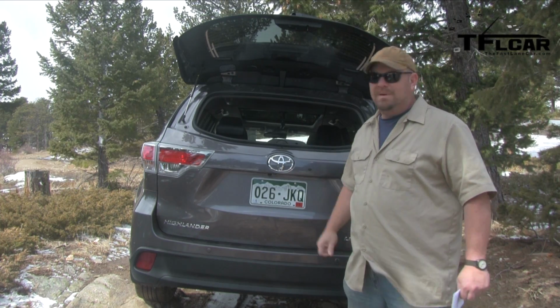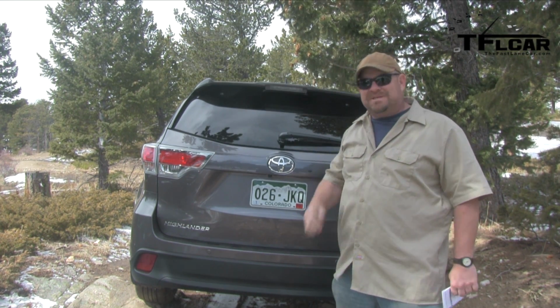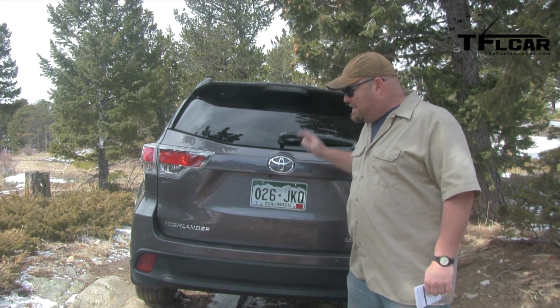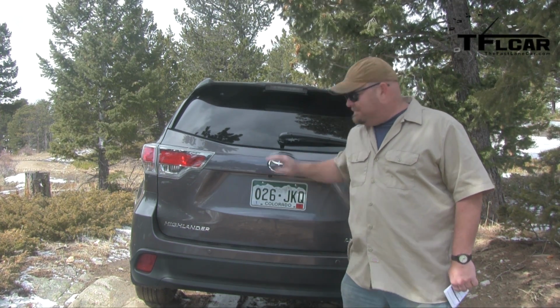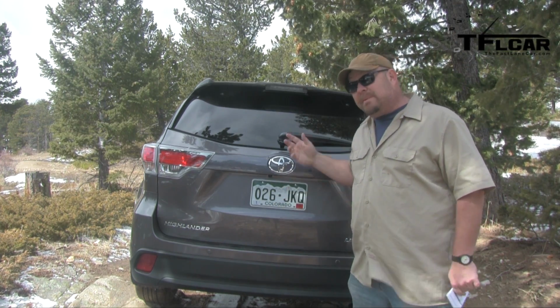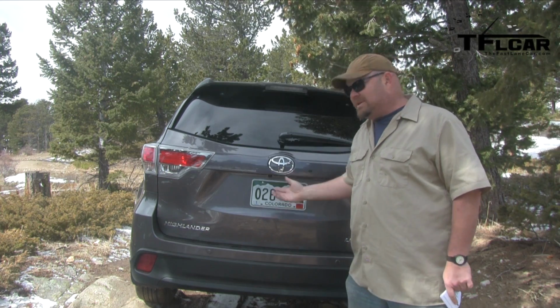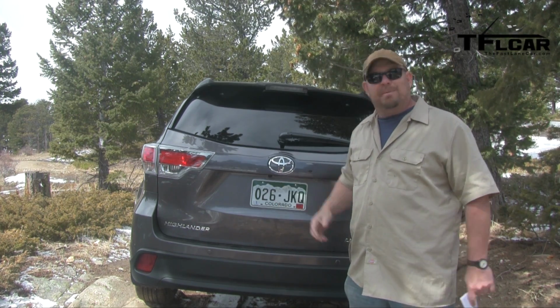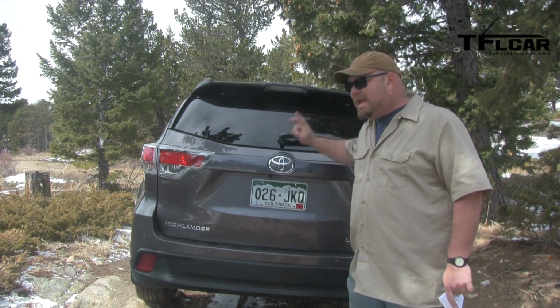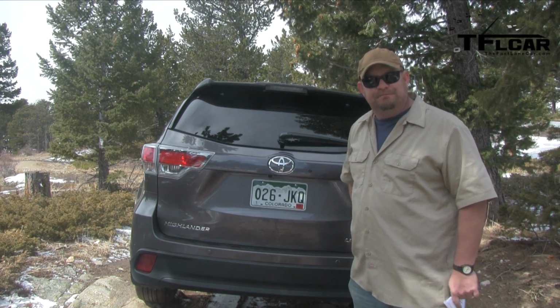Isn't this cool? I love having this type of extra window hatch. Not many vehicles do that anymore. By the way, combined MPG, 20 miles per gallon. Now, that's not great, but remember, this is the big V6. There is a hybrid version which gets better gas mileage, and there's also a 4-cylinder version which probably does better as well. But most importantly, it is competitive for its class versus other vehicles with the V6.